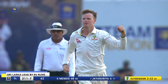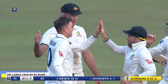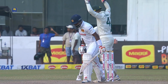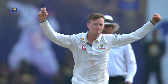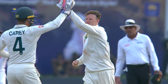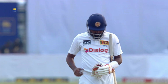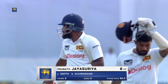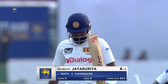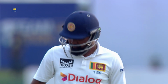Oh, yes. Yes, they've struck. Kuhnemann, almost the man with the golden arm. Another look at that wicket. Steve Smith, once again, took that comfortably. It's slip off Kuhnemann, but it was the bowling change. Just keeps ringing the changes. Everyone thought that Webster would finish the day. He thought, no, it's time for Kuhnemann, and he gets the job done. Jayasuriya departs for 6. Sri Lanka end day 3 here at Galle, 211 for 8.